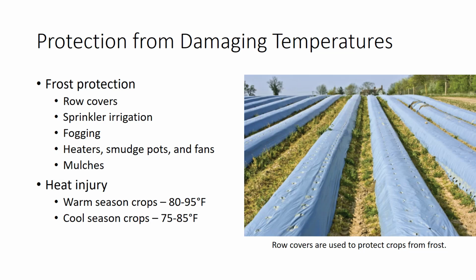Vegetable crops are also susceptible to heat injury. In warm season crops, temperatures between 80 and 95 degrees Fahrenheit cause injury, whereas in cool season crops, damage occurs between 75 and 85 degrees Fahrenheit. The type of injury observed in both warm season and cool season crops is premature flowering and reduced crop yields. Vegetable crops can be protected against heat injury in the same way they are protected from low temperatures.